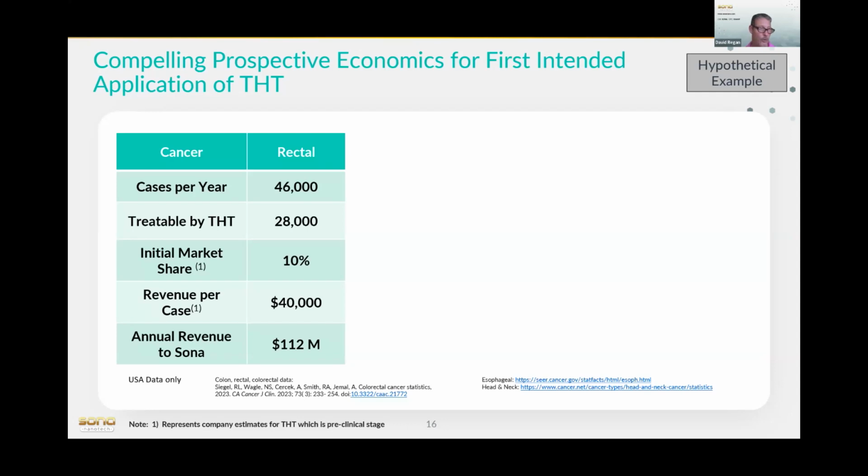That would be 2 administrations at $20,000 apiece. If you were to assume a 10% market share in the first year, an arbitrary number to give just a sense of the market size, that would be annual revenue of 112 million US.